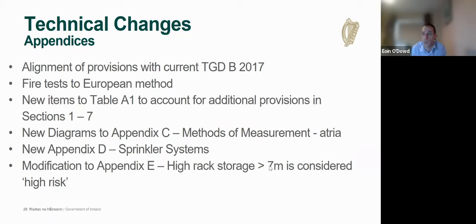We've added new items to the current table A1 to account for the additional provisions for fire resisting construction contained in sections 1 through to 7. New diagrams have been added to Appendix C, the methods of measurement, specifically methods of measurement of atria, but also of compartment walls.